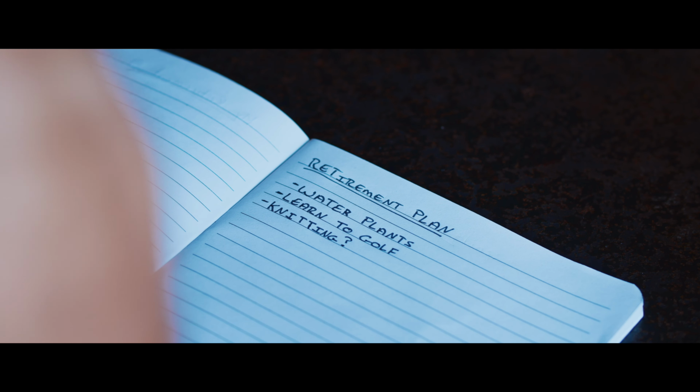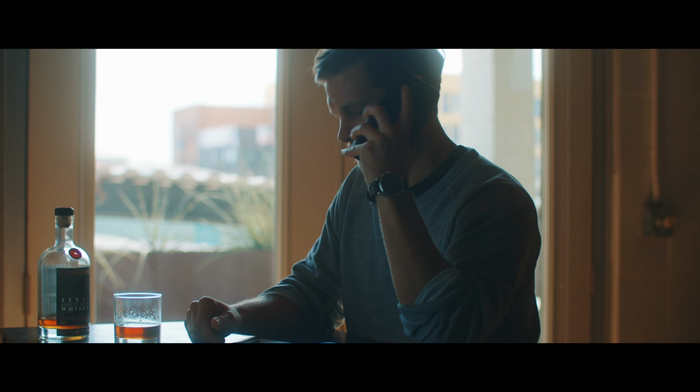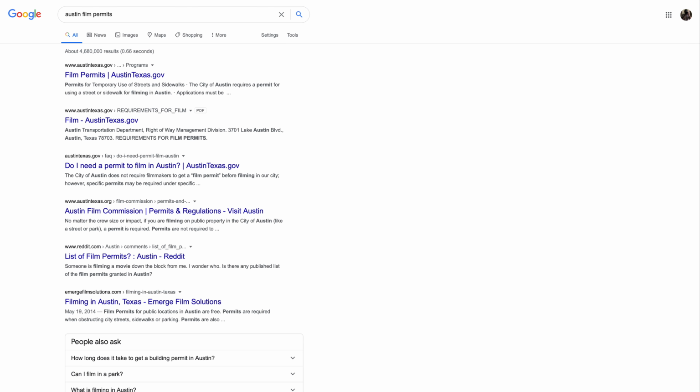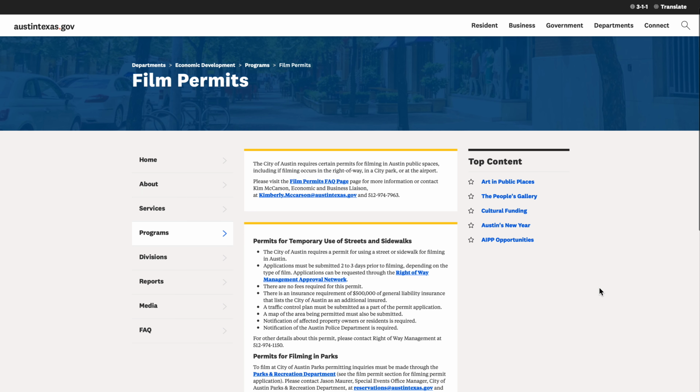We used locations that we had free access to. If you have budget, you can rent locations, you can get permits, you can get insurance, etc. But we didn't want or need to do that, so we used the office and we used free public spaces, company parking garage. If you're trying to use locations that are open to the public that require permits, what you can do is just go to Google and search for your city and then film permits. Some cities are free and some cities only require a permit if your tripod is touching the ground.